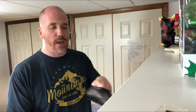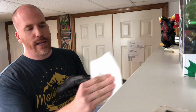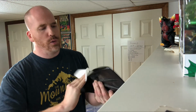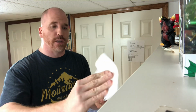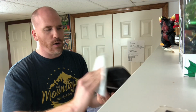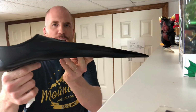And then what we're going to do is just wipe this back and forth and put a little bit of elbow grease in there. And here we go. You will see, I already have one side that's nice and dry already, so you can see what it looks like when it's dry. But it really does a good job of getting this out. So here you go right here. And you can see also, since it's oil, it really makes it nice and shiny.